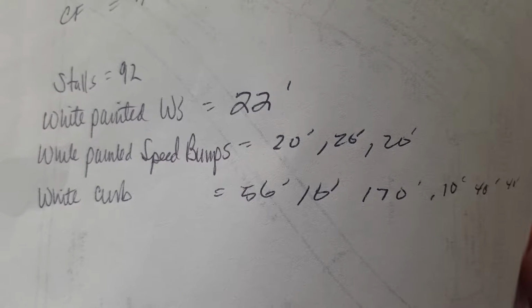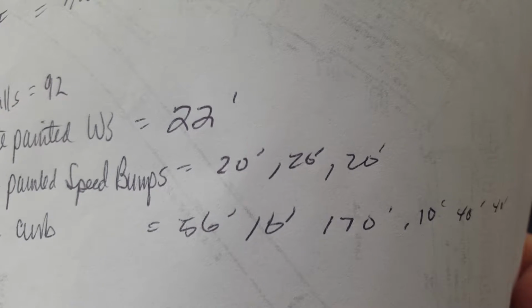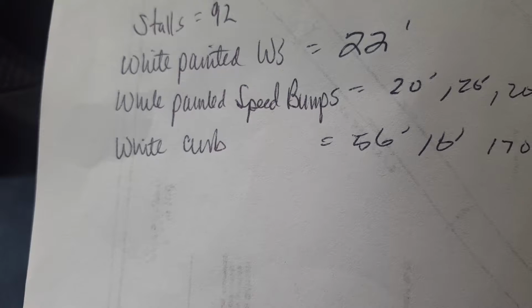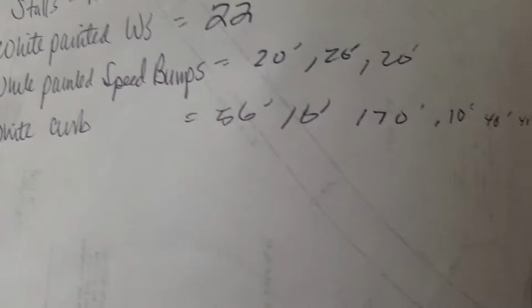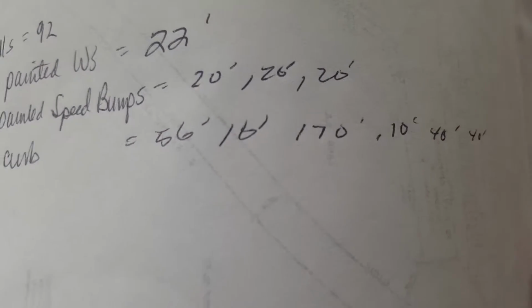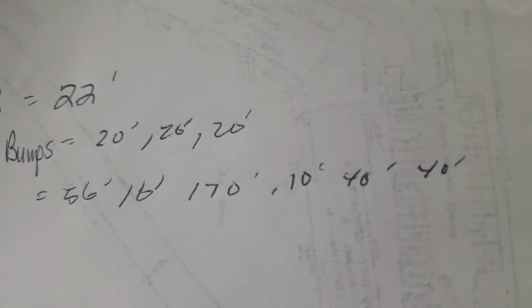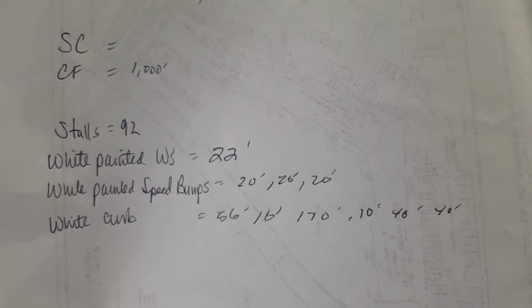And then on the white painted speed bumps, you've got 60 feet. So that's 20, 20, and 20. So 60 feet of white painted speed bumps that are a foot wide. And then you've got white painted curb, which is 56 feet plus 16 feet. Sorry about that. Plus 170, plus 10, plus 40, plus 40. That's your white painted curb.